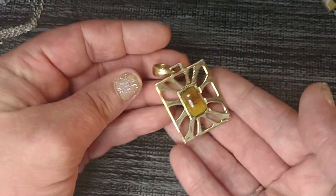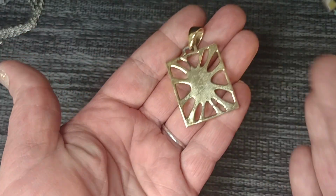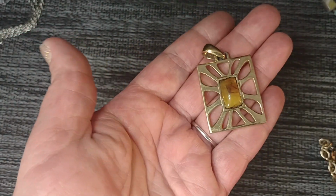Then we have a little gold tone pendant, and it is 2 inches, and it'll be $1.